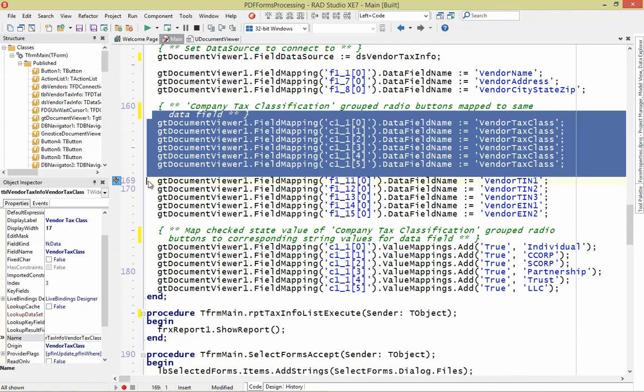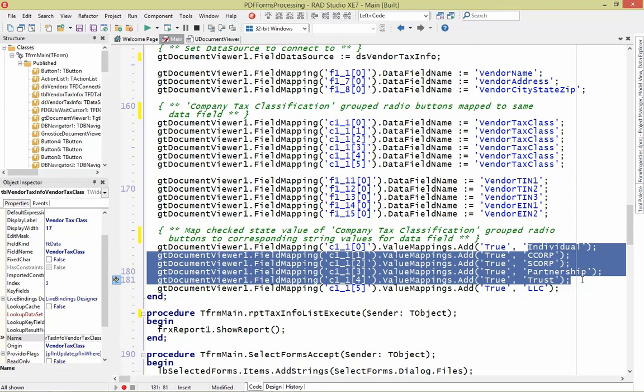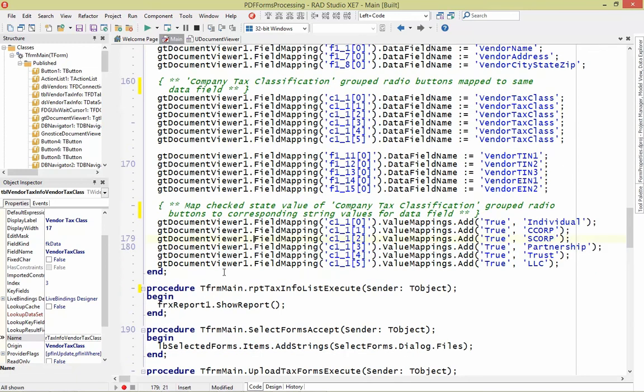For the tax classification radio buttons, we map all the related PDF form fields to the same data field. And then we map the true or the check state value of each radio button to the string values for tax classifications they actually convey. These are the string values that get stored in the table. And with this setup, the manual adding and retrieval of vendor tax information is implemented.